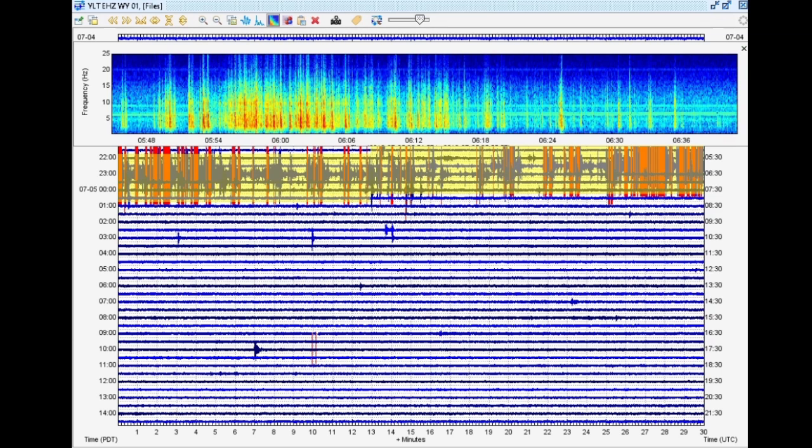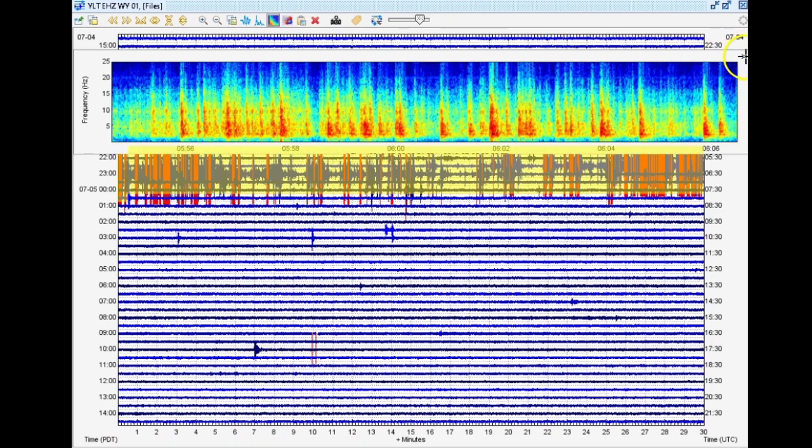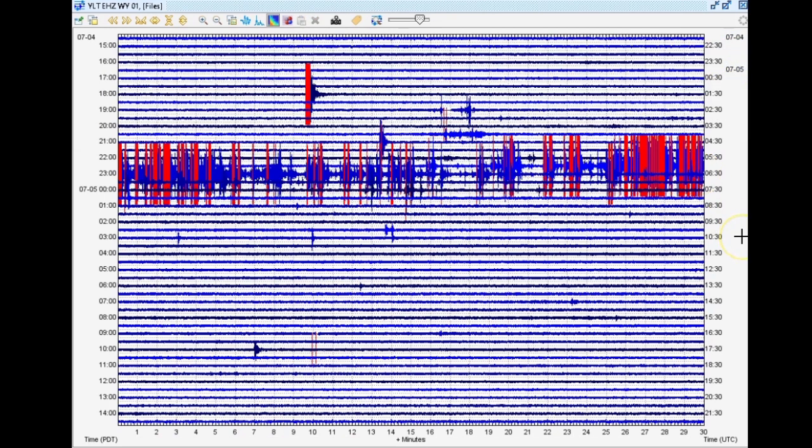This here is the rapid fire earthquake swarm that occurred at West Thumb Lake on July 5th, 2018. You could tell it increased, hit its peak, and decreased, and the main burst of density was right here. There are a lot of earthquakes in this swarm, guys. Again, this was for July 5th, 2018.